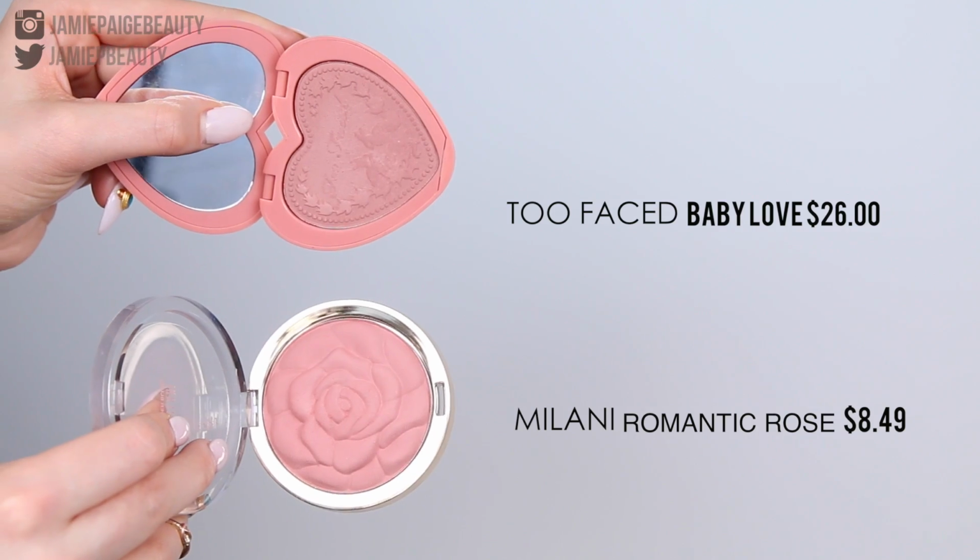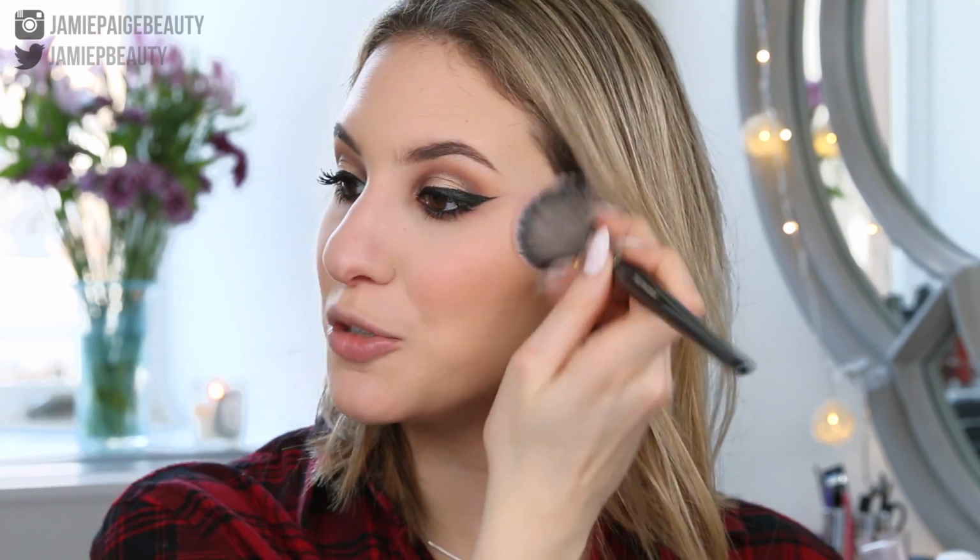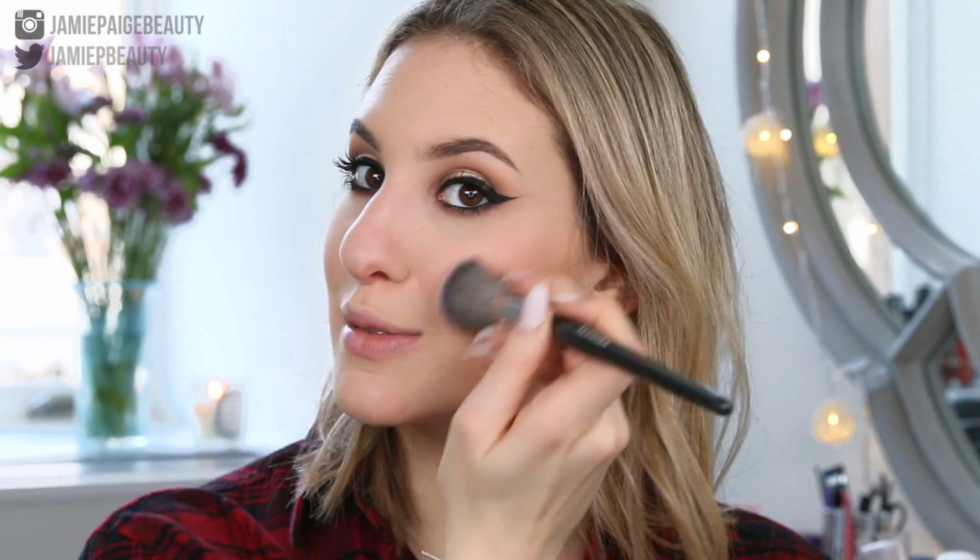I'm taking my Too Faced Love Flush Blush in Baby Love on the right side of my face. And then the Milani Romantic Rose Blush on the other side. And this is literally an exact dupe. These two colors are exactly the same.